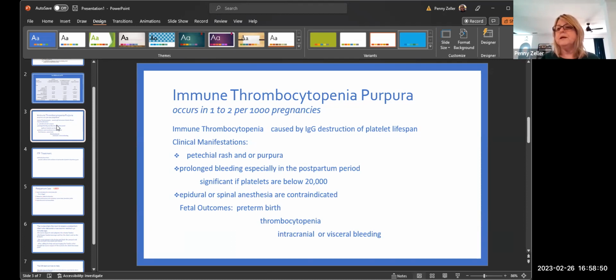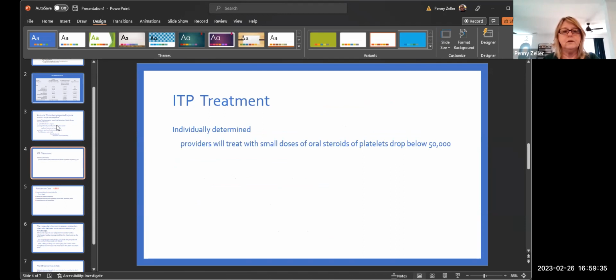Let's see. Significant bleeding if platelets drop below 20,000. Usually we don't let them drop that low. Okay. So the concern we have with this is that if mother's platelets are very low during the pregnancy, she's at risk for delivering a preterm baby, and the baby could have thrombocytopenia. Okay. And if the baby does not have adequate platelets, then we might see some intracranial bleeding or some abdominal bleeding. So we need to monitor, and that's why we need to treat during the pregnancy to prevent that from happening. Okay. It's individual, there's no standard dose. It's dependent on the provider and the client history and the platelet level.